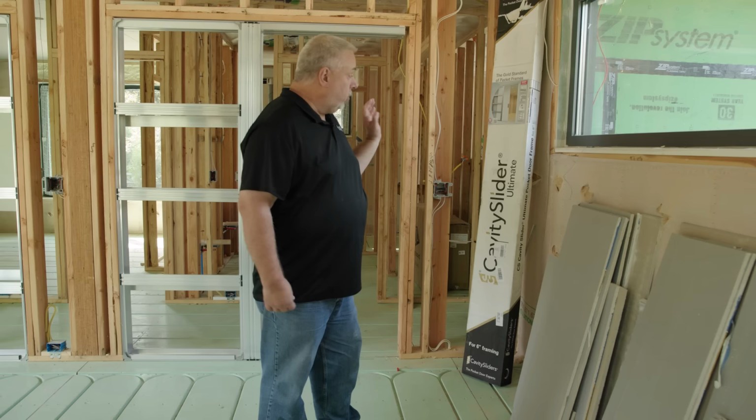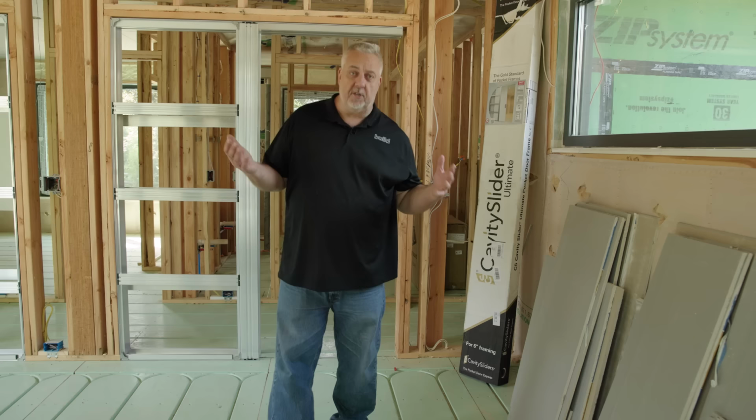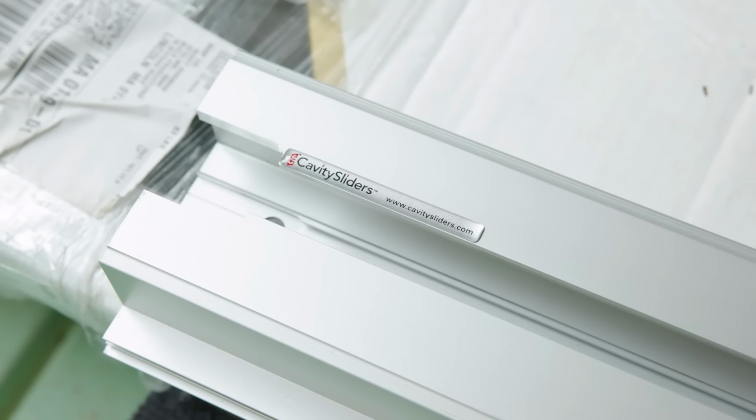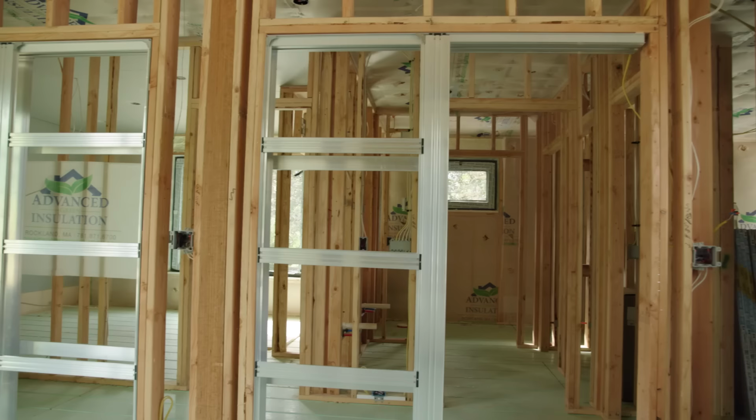Pocket doors, I probably put in at least two or three of them in almost every project. Everybody's always asking, oh, can we put in pocket doors? I get some clients who say, hey, we want pocket doors everywhere. And pocket doors have a history of maybe not being as reliable as a hinged door, but we've used Cavity Sliders a lot on different projects. They're a really good, reliable source of hardware for pocket doors. You could buy the same slabs that we're putting everywhere else, and we can put them in here.